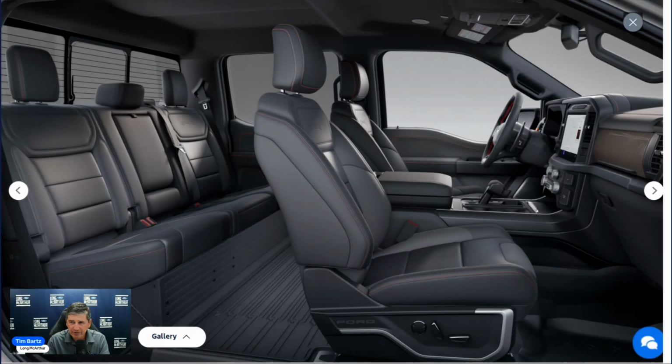On the rear, we do have 60/40 split bench seats, so that seat cushion can come up. Do have a flip down armrest right there with a couple of cup holders there. Heated seats on those two outside seats. And we do have two USB charging ports on the back of the console. And it does say under seat storage.